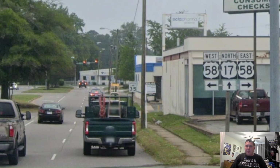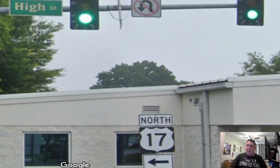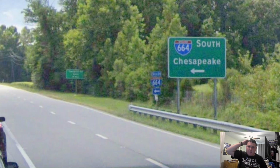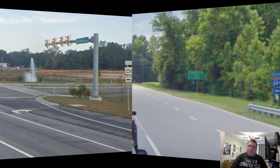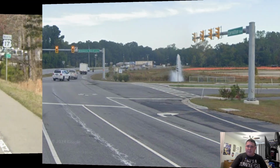Now we're on US Highway 58 here in the Norfolk area. And I've got a question. What is up with this weird looking font for these street signs here? It just creeps me out. Now we're meeting Interstate 664, which is signed south for Chesapeake. And we get no control city for northbound 664. Now we're meeting US Highway 258, and 258 and 17 have a concurrency here.